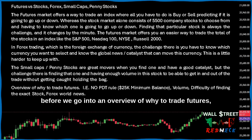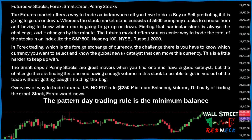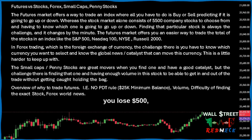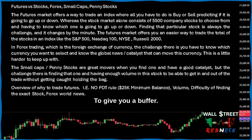Okay, before we go into an overview of why to trade futures, let's talk about the pattern day trading rule. The pattern day trading rule is the minimum balance that's required in your stock trading account, that's $25,000. Now think about this. If you have $25,000 in there and your first trade you lose $500, you've already fallen below the minimum balance. So you need above that 25,000 to give you a buffer.